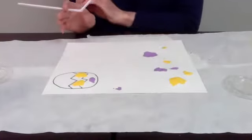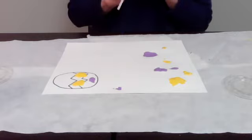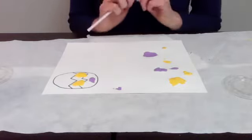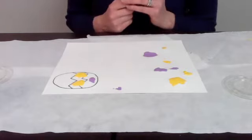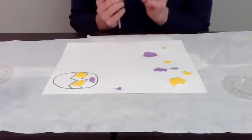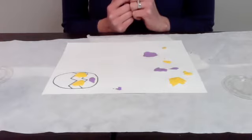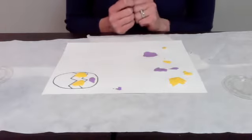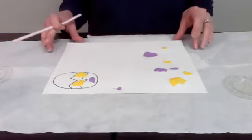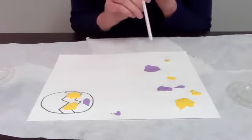All right, let's try something different. Blowing through our straw in the way we have been is called wind. If we blow through it in short spurts, that is called a gust of wind. So let's see what happens if we blow short spurts of air through our straw to see what it does with our paint. All right.